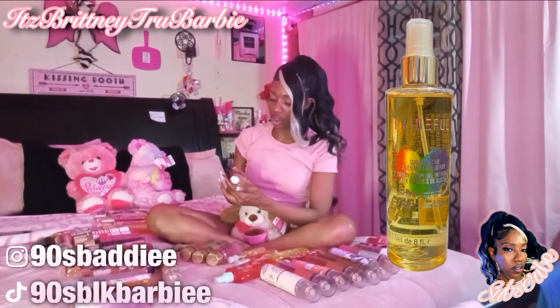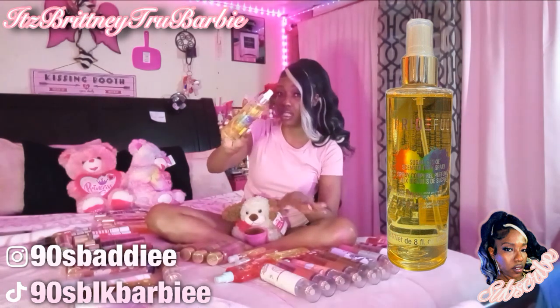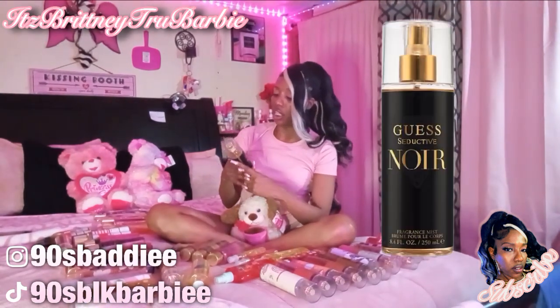Okay, and then next I have this Sugar Cookie Scented Body Spray. This is something I found at the Dollar Tree. I wasn't going to talk about where I got stuff from, but this one is just special because it smells so freaking good. But it's broken. I'm sad my top is broken. It just drips out. It doesn't spritz.